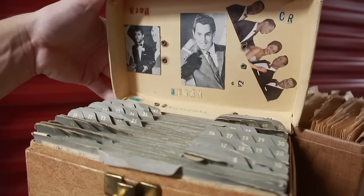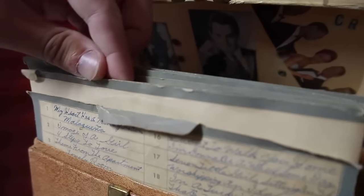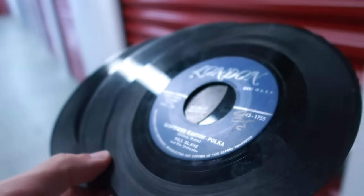Nope. No records here. But what the... Maybe records? These aren't records. What am I talking about? They're sliding out, though. But this has the whole list of... So you must have got rid of the sleeves. Yeah, they're records. There you go. I'm starting to lose it.